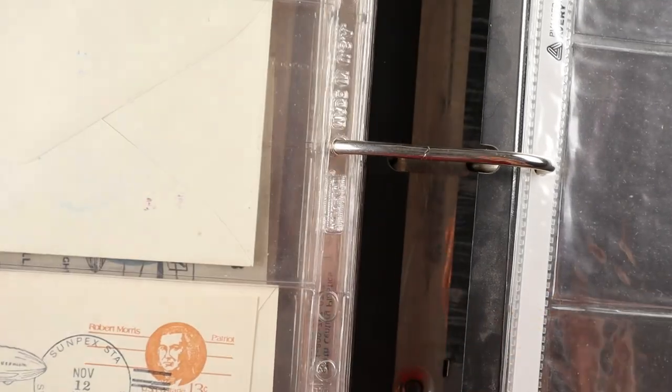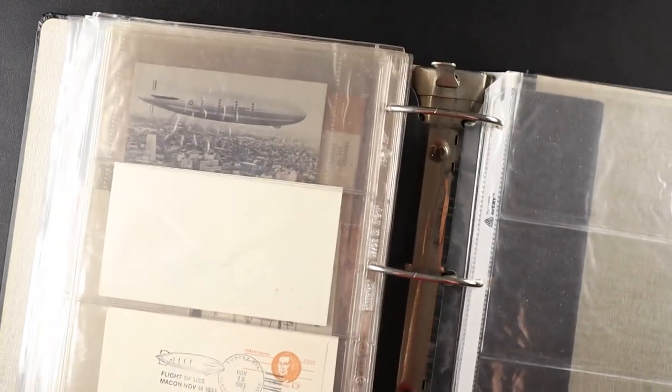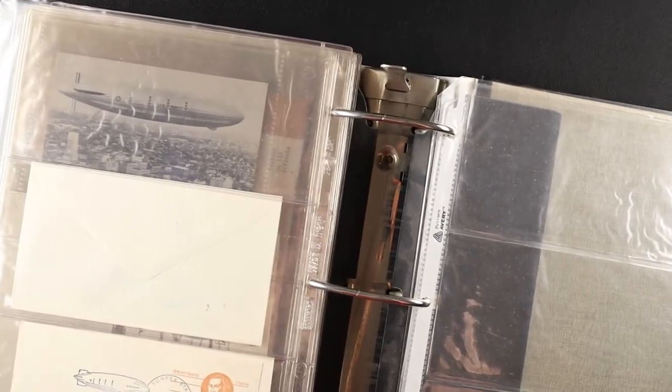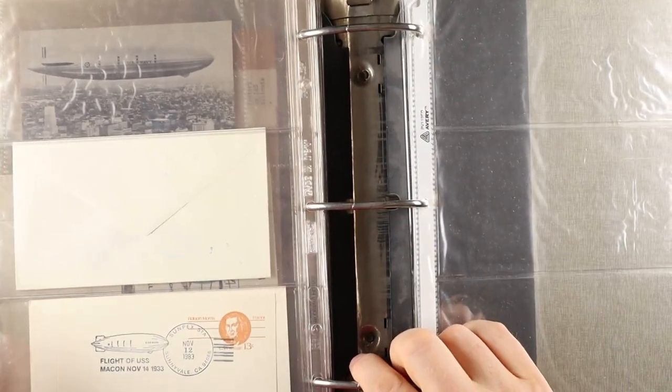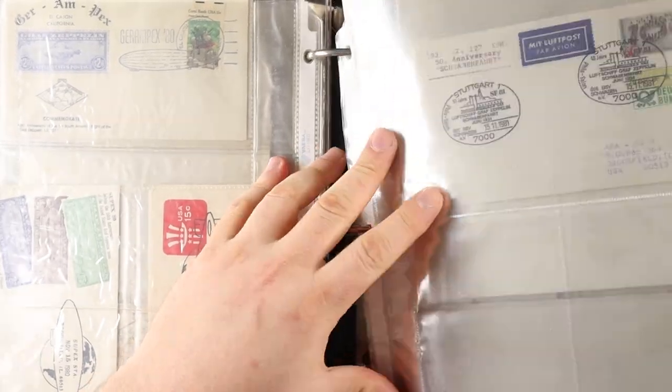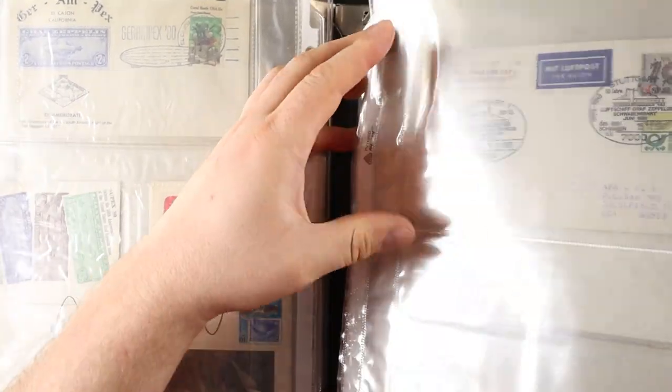Okay, so hope you guys enjoyed. That was it. Just talk about a totally random binder that I have here. This is just one of many binders that I still haven't even shown you guys from all of these collections I've purchased. This is one that just kind of hangs out on the shelf.